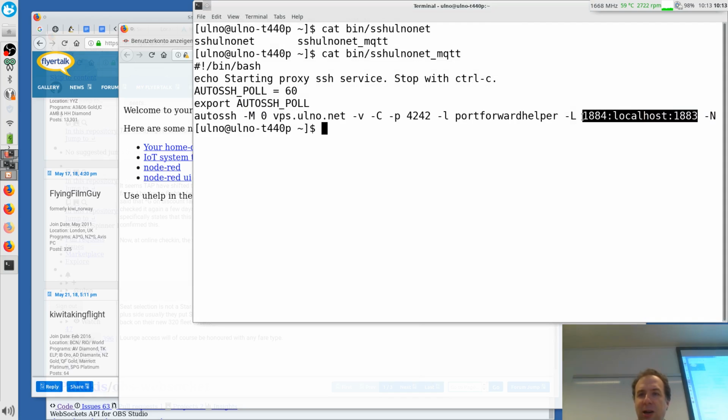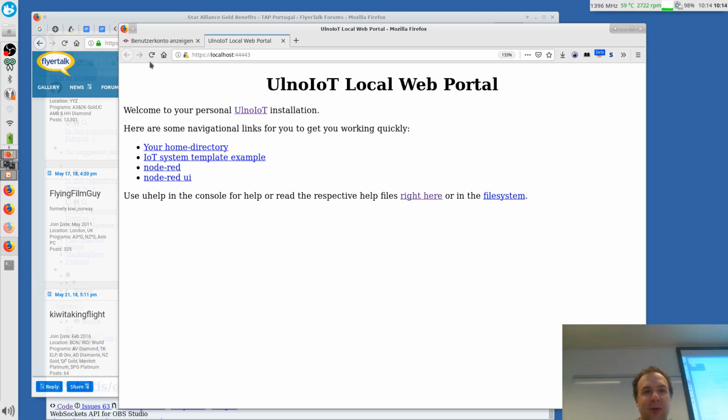Port 1883 to local port 1884. So I have basically two MQTT servers accessible on my local computer: the one I run locally and the one I've tunneled in. So this way I can also tunnel MQTT around. If I want the MQTT server from this gateway here, I don't need this port 4443.